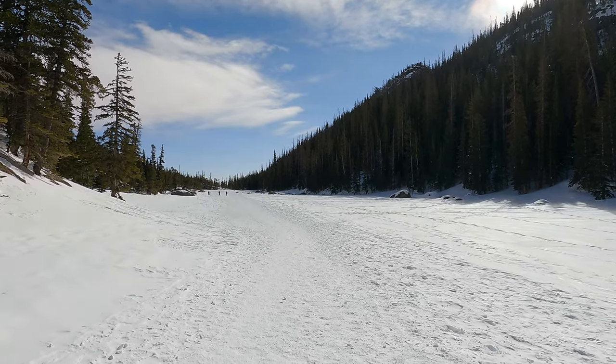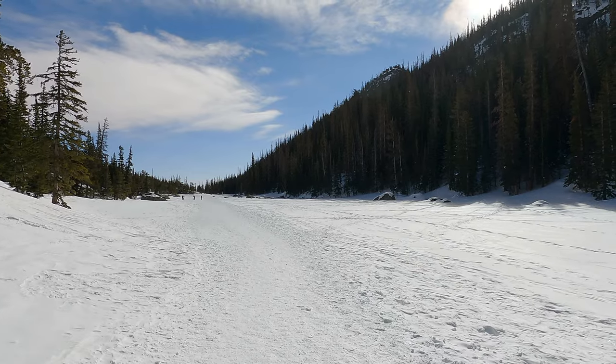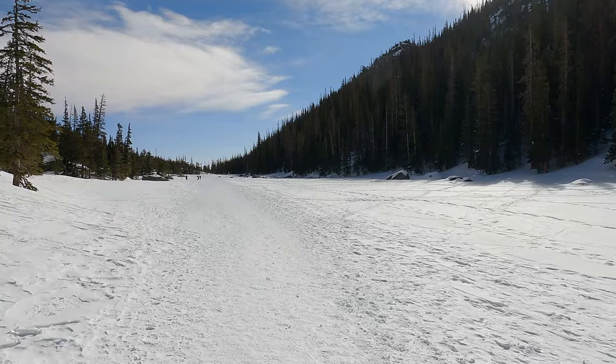We just took a nice little break at the end of Dream Lake, ate some food, got our strength back, and now we're heading on back to the trailhead.